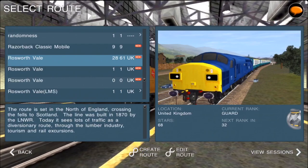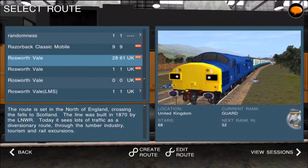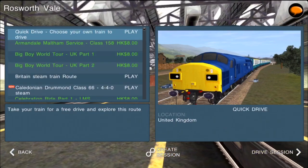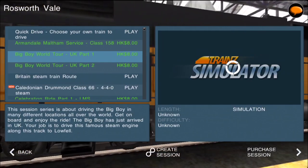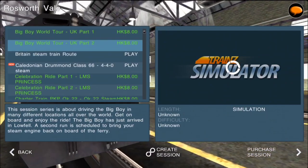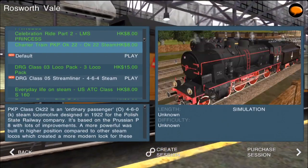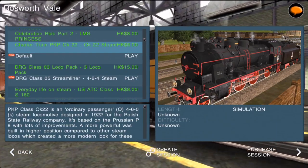So okay, today we are gonna try one of the free DLCs, which you can actually get. Today we're gonna go in Rosworth Vale, which is one of the most ridiculous maps ever. Just look at how many scenarios there are. Jesus Christ, it never ends. There's a celebration ride, there's a charter train, a PKP, OK222. I'm not gonna drive that since I don't have it anyway.